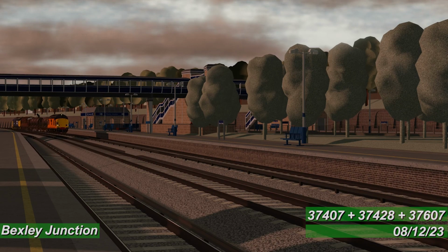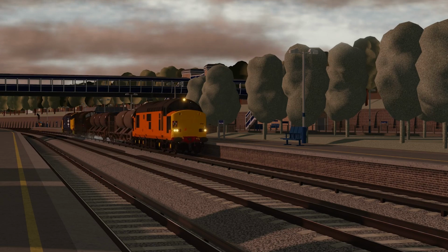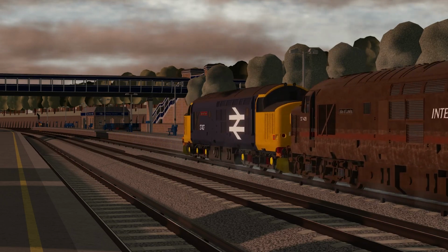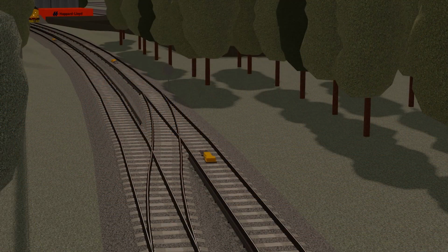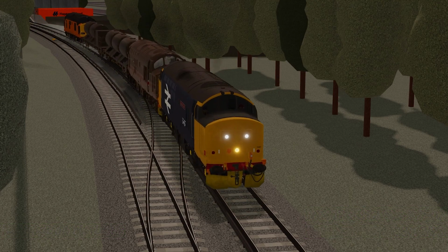After reversing at Renford, the train now heads for Giles. Running a bit late due to the unexpected trip to Goughlin, the train now passes Newington Harbour, bound for Seaforth.